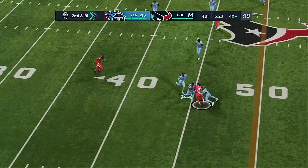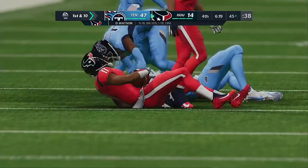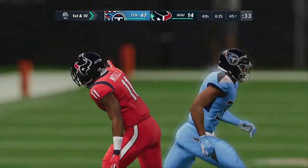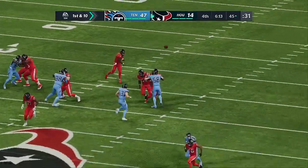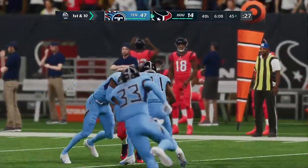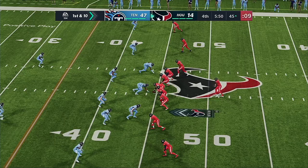Now this one complete downfield on the left side. And he's going to have another first down as the tackle's made at the Titans' 45-yard line. Texans passing game in rhythm right now, picking up another first. So signs of life in what's been a dormant offense in this second half. Here's first and 10.